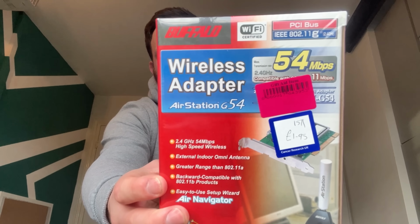We then pick up this Buffalo wireless adapter, 54 megabits per second, Wi-Fi certified, sort of like a USB thing. AirStation G59. It's a whopping £1.95. Anything wireless computer box, brand new and sealed, I'm always going to pick up, especially if it's £1.95. There has got to be a minimum of £25 back from that, surely.